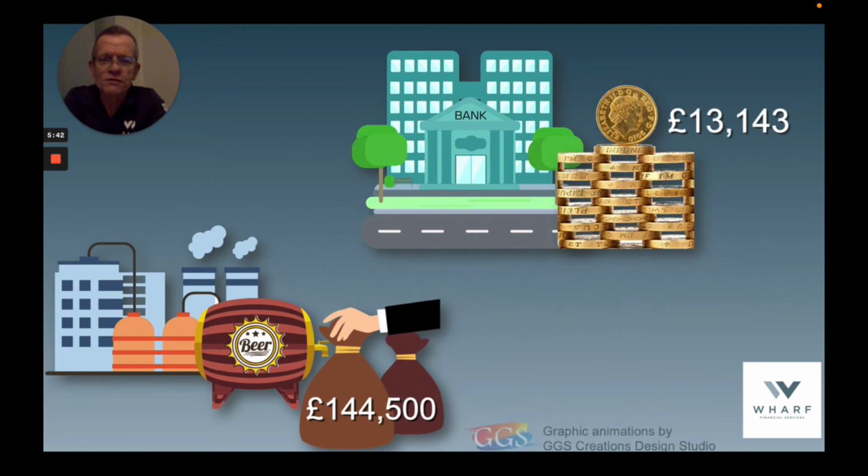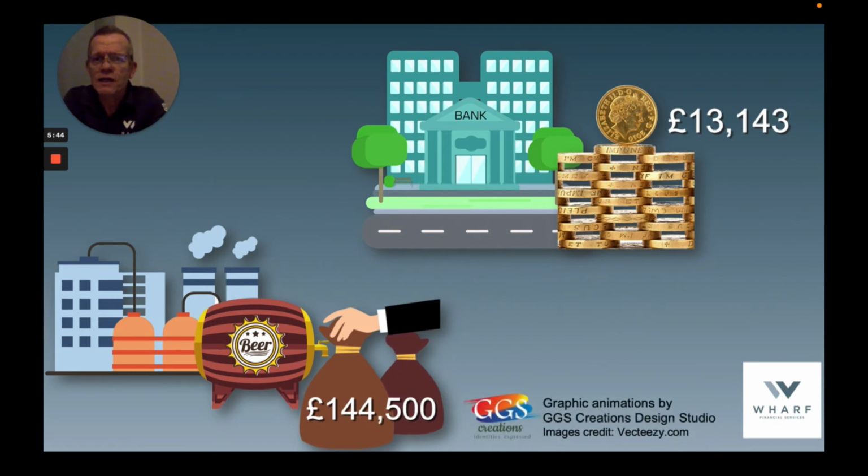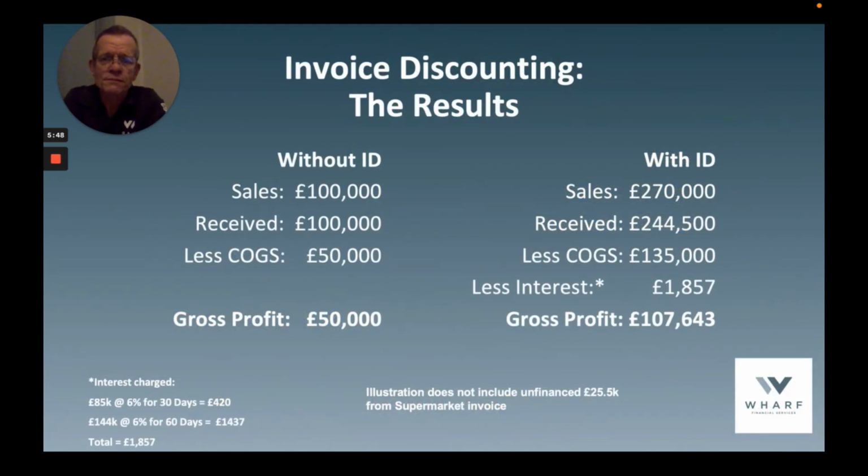So there's 144,000 going in. So let's have a quick summary of where we are. We saw originally that the brewer had sold £100,000 worth of beer. This is without invoice discounting. Its cost of goods sold was 50%, £50,000. So originally the brewer would have made £50,000 gross profit.